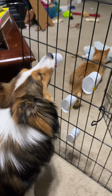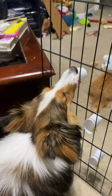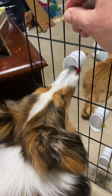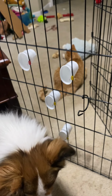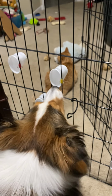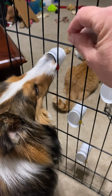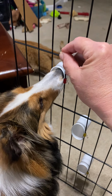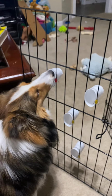Yay! Good boy! All right! Good! Excellent, man! Good boy. All right. I'm only rewarding for keeping his nose on it. If his nose comes off, my hand goes back.